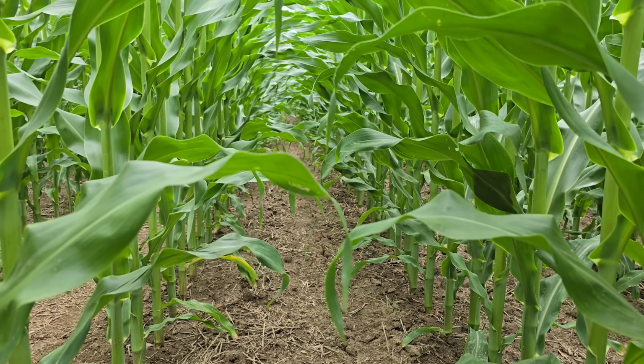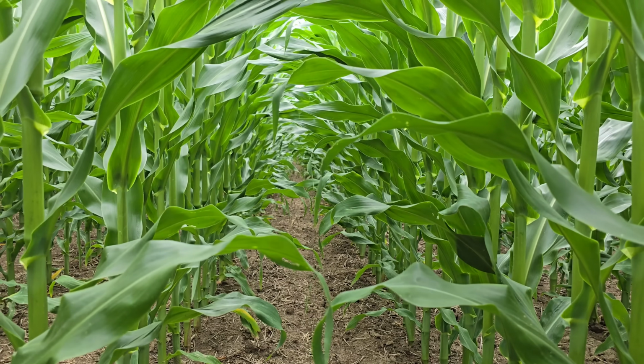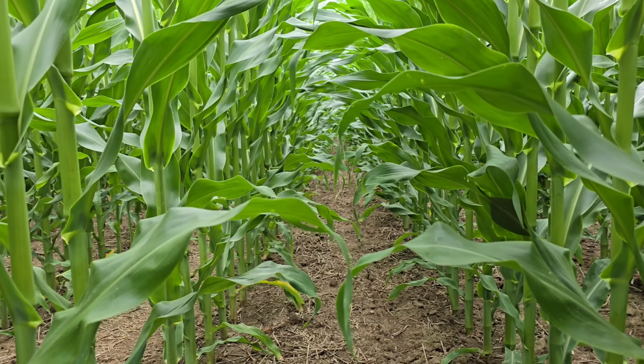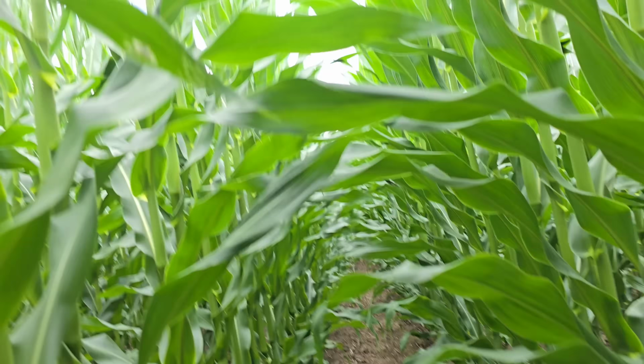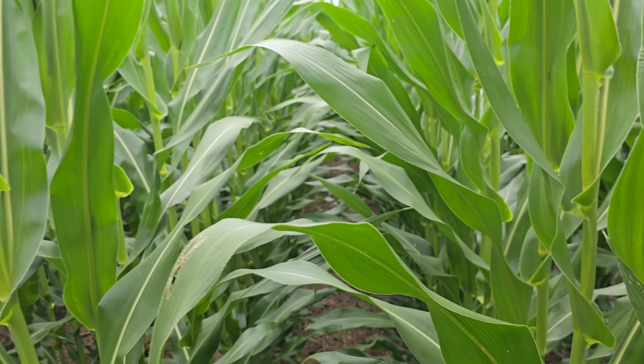Beautiful in the lower canopy. I love seeing this. You can see this was wheat last year. We got quite a bit of stubble still here, but really green, healthy looking. I like that a lot. A little insect feeding on a few leaves, nothing to be majorly concerned about.